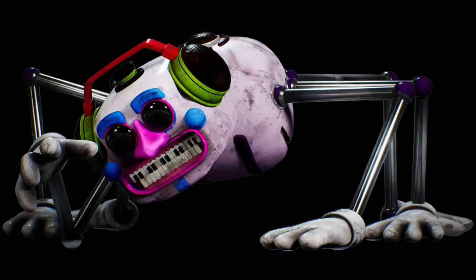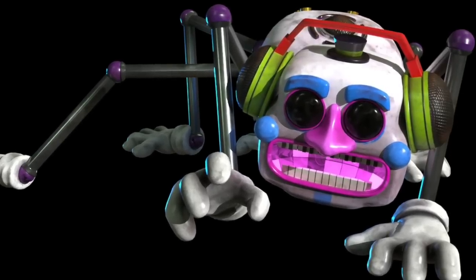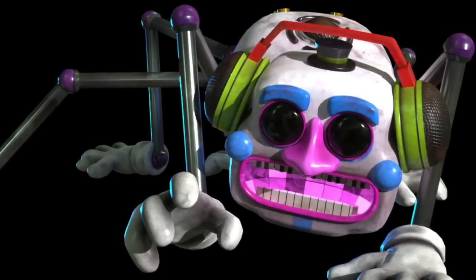DJ Music Man. I think DJ Music Man is the kind of design that looks really good at a glance, but the more you look at it, the more you realize it's not that good. Like, it is a fantastic concept. Giant spider clown DJ. Amazing. But the design kind of stumbles in the execution department. This color palette is all over the place, and the top hat with headphones looks kind of silly. I don't hate this design, but it does kind of look like a rejected Poppy Playtime character.